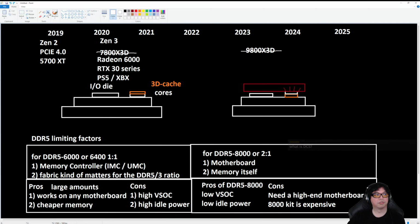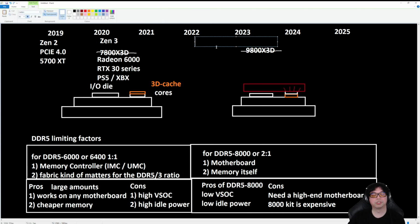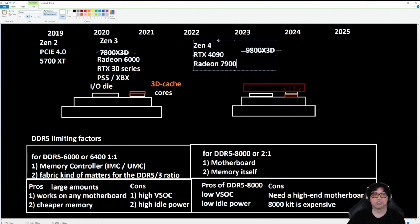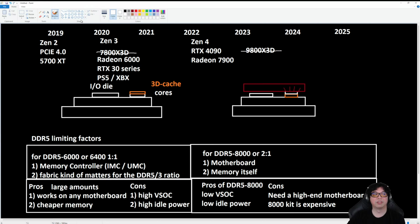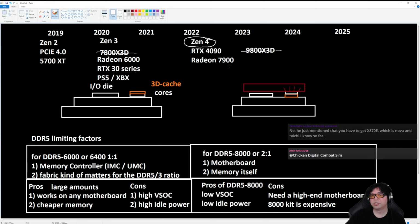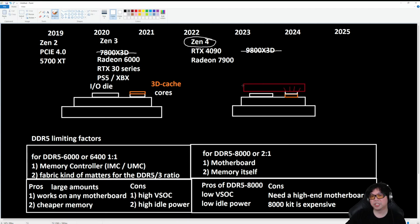So for example, let's clean some of this up here. Let's do this. So 2022, what launched in 2022? Zen 4, RTX 4090, the RDNA 3. So this was Radeon 7900 stuff, like that stuff launched. So this was 2 years ago. So Ryzen 7000 is 2 years old. So technically, Ryzen 7000 is not, in my mind, eligible for upgrade because it's still too new to justify spending all that money to upgrade it.